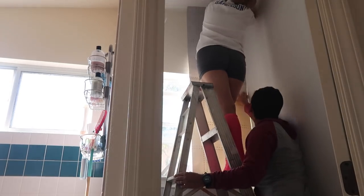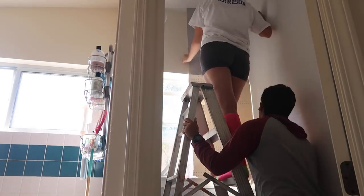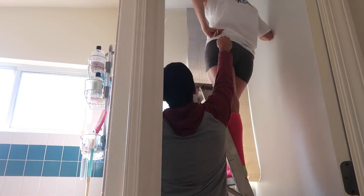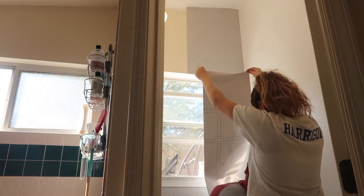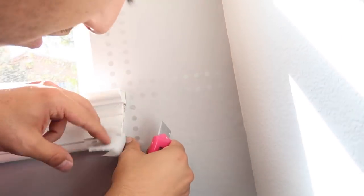Honestly, guys, with this whole wallpaper thing, it's just about a ton of time and a ton of patience. The new wallpaper we got, NU, yes, new, is very forgiving. We pulled it off the wall like 4 or 5 times and it still stuck really well in the end. So I highly suggest it because it made it easy to work with.